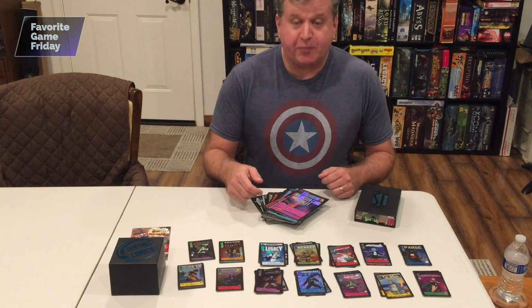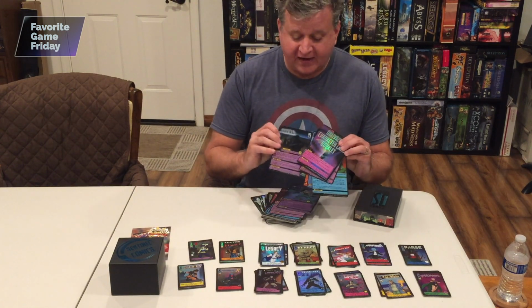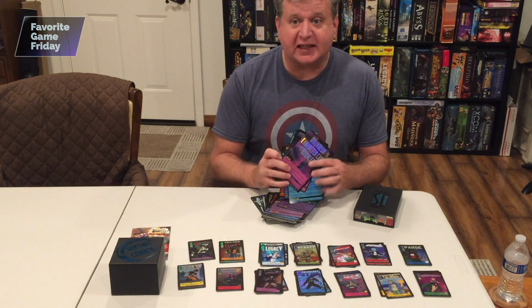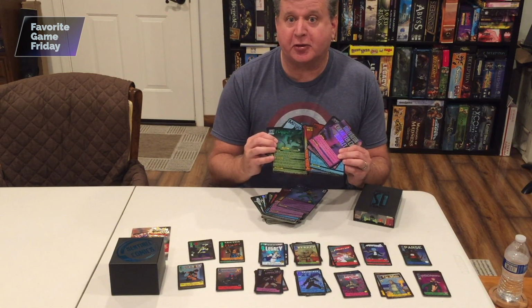I just happened to pick up the foil cards from Sentinels of the Multiverse for the heroes and the villains, and I find that I can't play without these things because they're so cool looking with the foil. They remind me of 90s comic books.